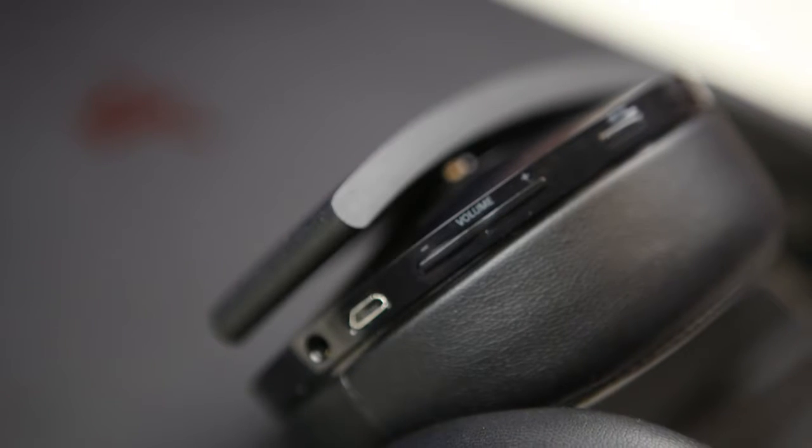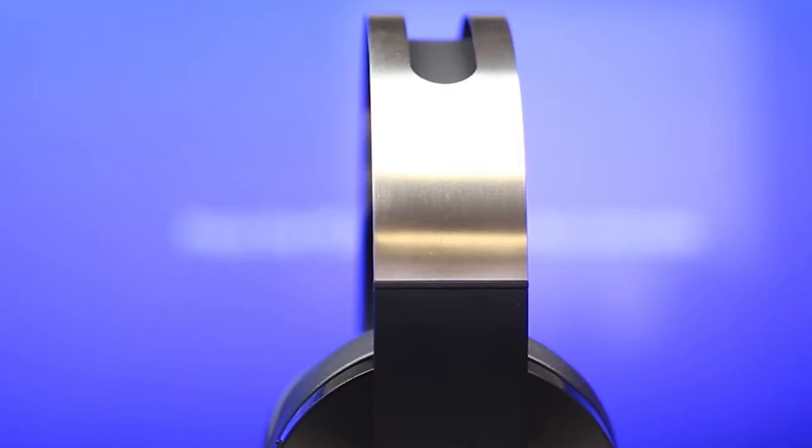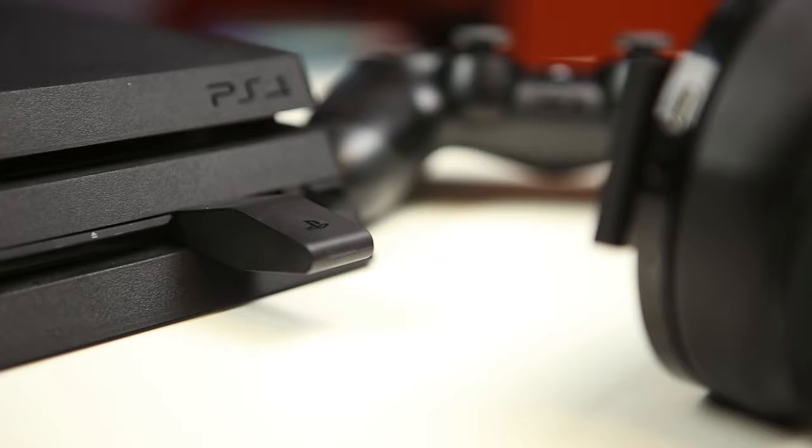The headband of the headset, though, is probably the biggest downfall. For some reason with the Platinum headset, they decided to use as the headband a piece of rubber, and it's not comfortable at all. It's actually pretty uncomfortable. So while the cups get more comfortable, the headband itself could be a little annoying, especially if you got a big head. And you will be pretty happy if you get these.